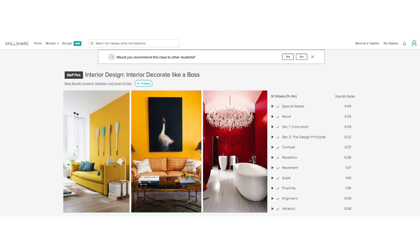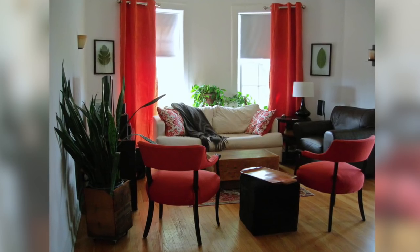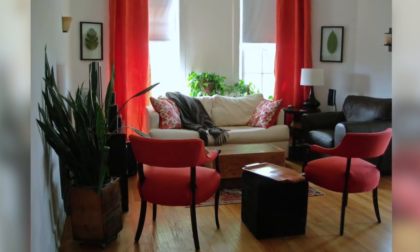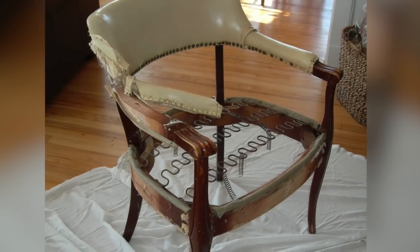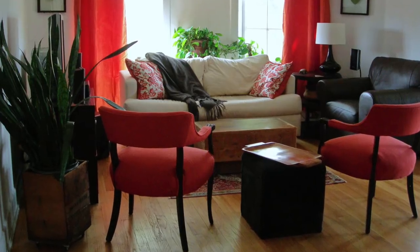Now, color plays a big part in interior design, but when you're a renter and you can't paint the walls, you have to get a bit creative with how you incorporate color. In my Chicago apartment where I lived before I moved to New York, I used bright coral curtains and chairs to breathe some life and energy into the living room.